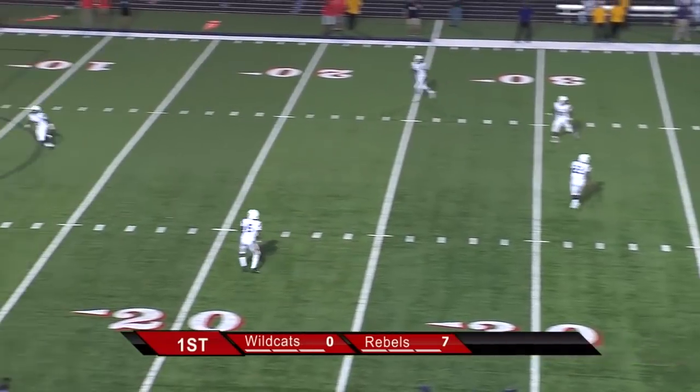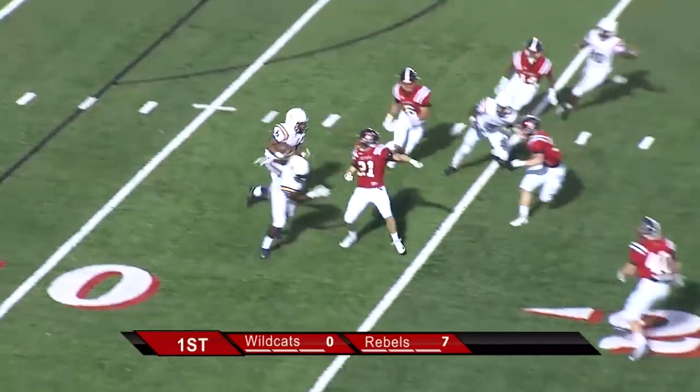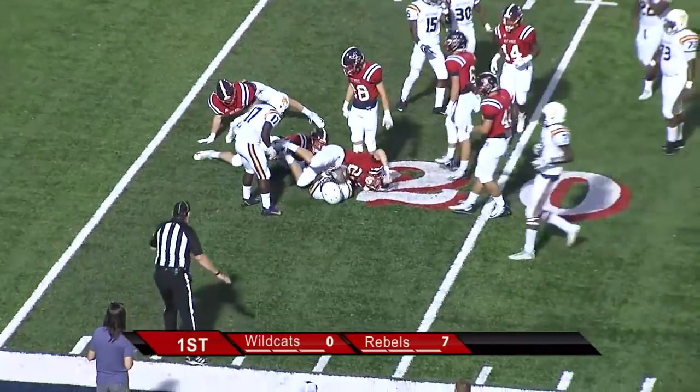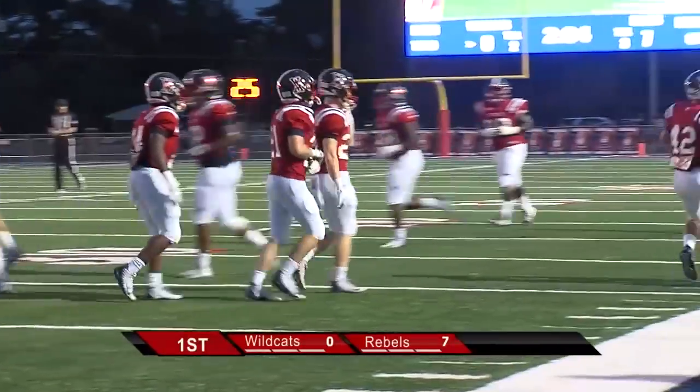Carson Jones with the kickoff this time, taken at the 3. He's got a little room to the 10, and he's not going to go much farther than that. Wrestled down at about the 17-yard line that time.